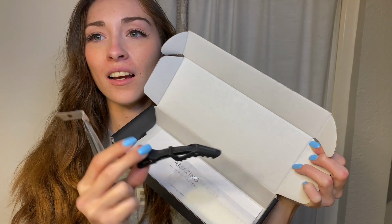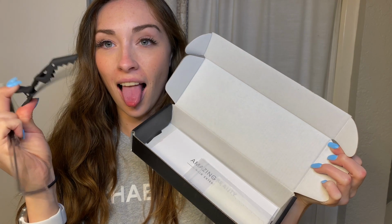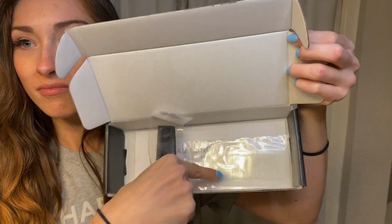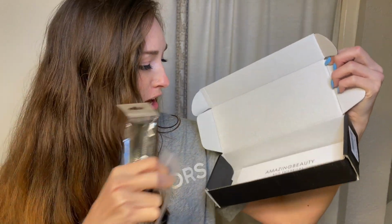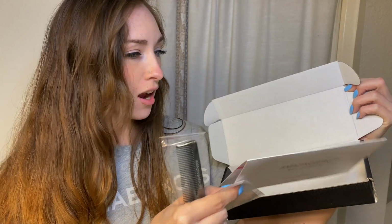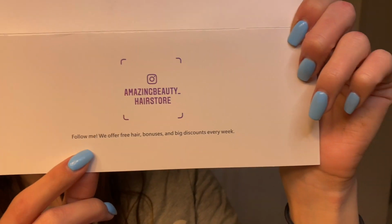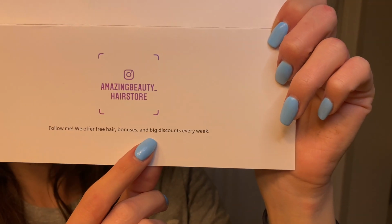So the items that come in each hair box is this nice clip, which you're going to need, and it comes with one of those combs. I forget what it's called. I was also actually really surprised that it comes with extra tape. It comes with 10 extra tape. I thought it had come with a whole extra set of tapes to do a whole another install, but that's not true. And I love how it comes in each box. So if you get 3 boxes, you'll get 3 combs and 3 clips, which I absolutely love because it does come in handy, you guys.